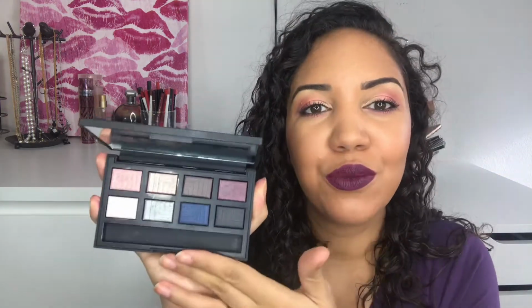And I almost put this in a disappointing products video, or a products I regret buying video, but I don't really regret it because they are really pretty. There's just something about them that I never reach for this palette. For whatever reason, these are really hard to work with. So I'm gonna swatch them for you and I'll show you guys.